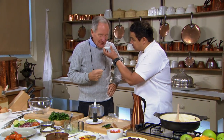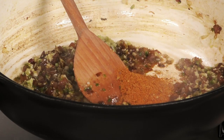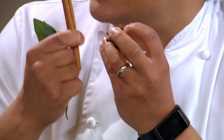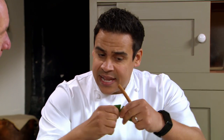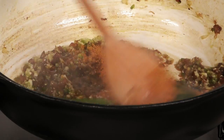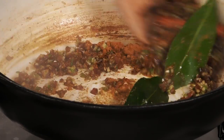Have a smell. Straight in. So again, the flavours starting to work in this dish are amazing. Star anise, wonderful. Kind of aniseed. It looks lovely, isn't it? Like aniseed balls? Absolutely. Bay leaf, just give them a little nick to let those oils come out. And cinnamon. Snap that. And you can already see, we've got one beautiful base starting to come together.